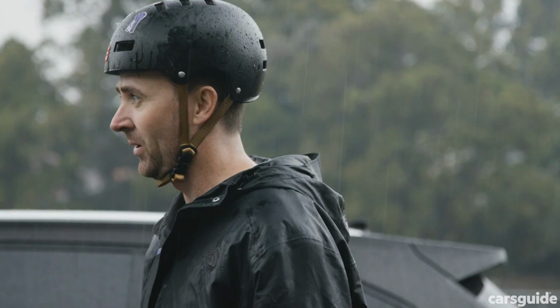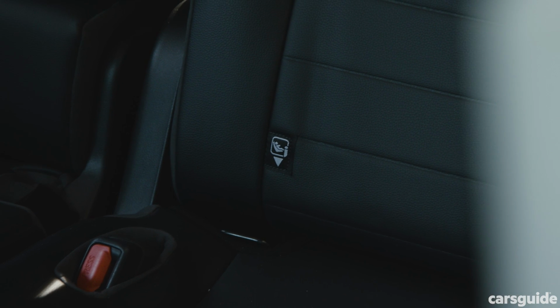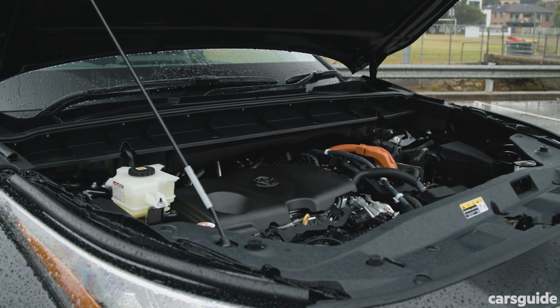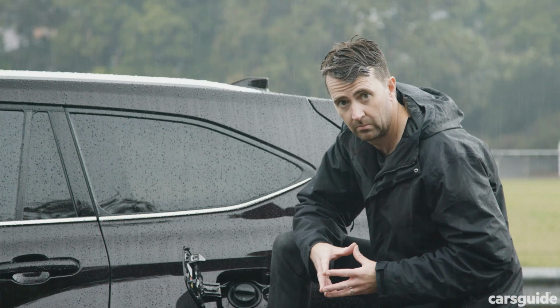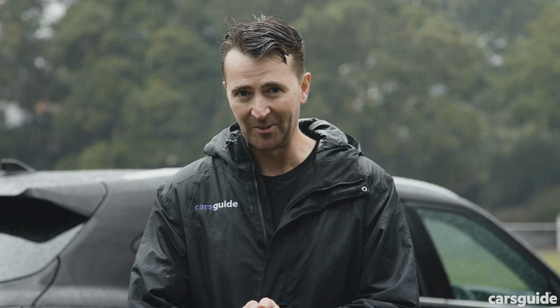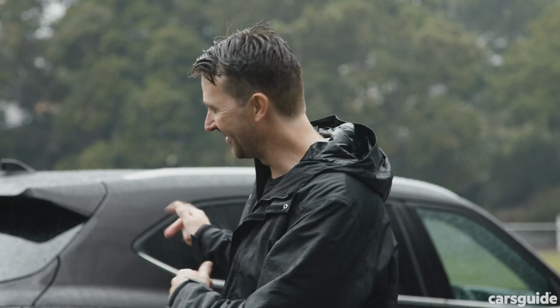8 out of 10. For safety, I'm giving it an 8. All grades from the top to the bottom come with the same safety equipment. Great to see. 8 out of 10. For the engine and transmission, I'm giving it an 8. Look, you've got a choice of the V6 or you've also got the petrol electric hybrid. Fantastic. 8 out of 10. Now, for fuel economy, I'm giving it an 8 out of 10. Yes, the V6 petrol is quite thirsty, but then there's the hybrid. Awesome stuff. 8 out of 10.